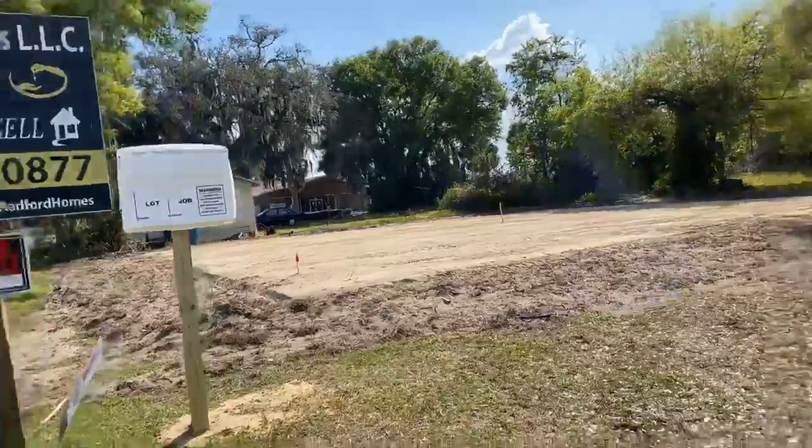Now, how did I do that? After I split the lot with the surveyor, I went up to the city hall and talked to Bob and Greg. Bob Wiggins and Greg Lamb, I think that's the name. I went up there and talked to them. They told me to go to the property appraisal, take that survey to the property appraisal. I took it over there to them. They put it in the system.